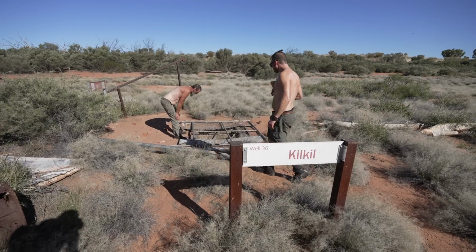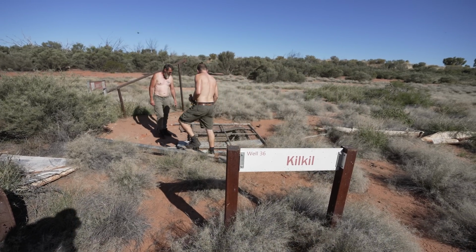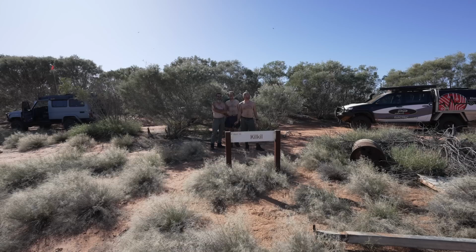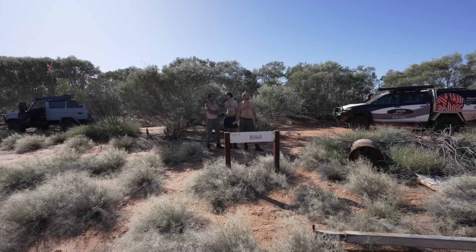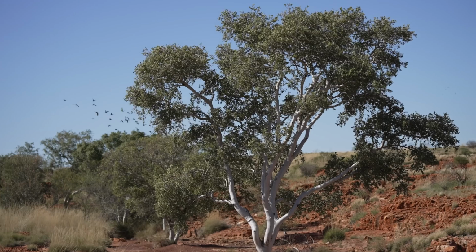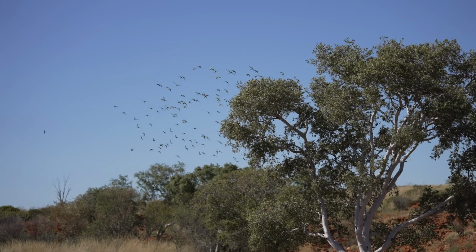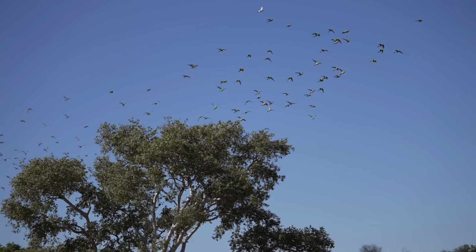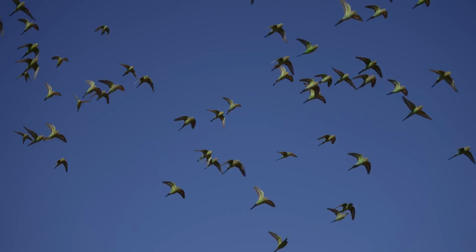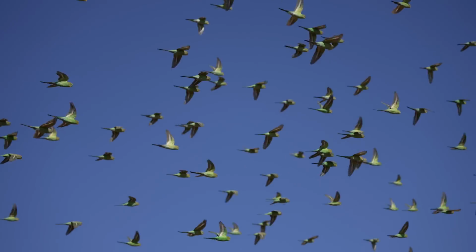This is well 36. Unused wells, while not refurbished like many others, do attract a lot of bird life. These are budgerigars, often called the common parakeet. They are endemic to Australia and very common in this area because their main food is spinifex seed.